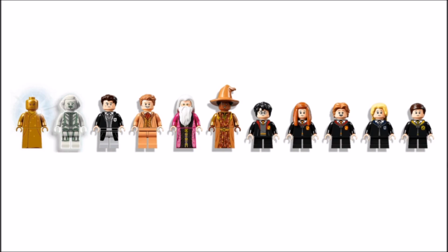What I will say though is that I do absolutely adore the Gilderoy Lockhart figure. We haven't gotten a Lockhart figure in his golden robes in such a long time. That's the clothes he wore around Hogwarts. I do wish the figure did come with a cloak however, but we can't have everything I guess.